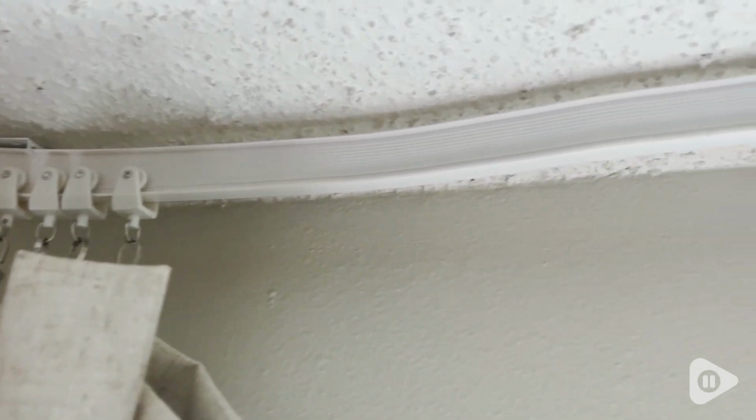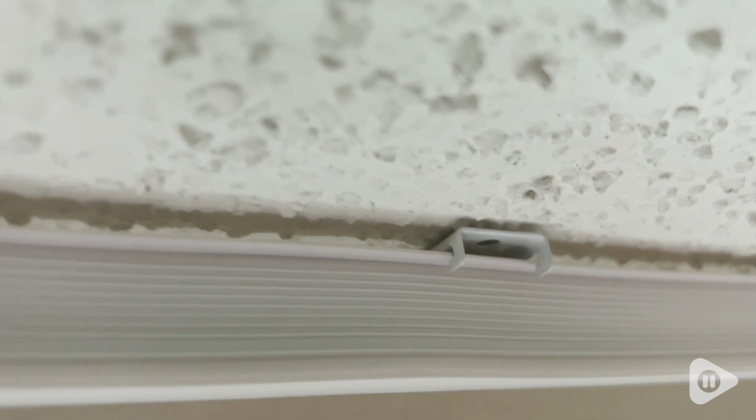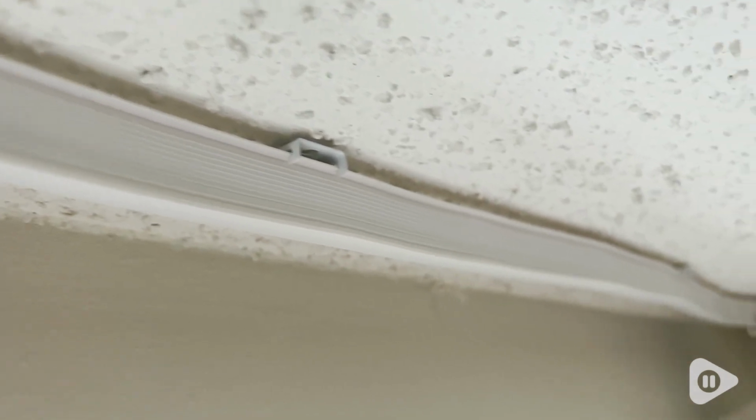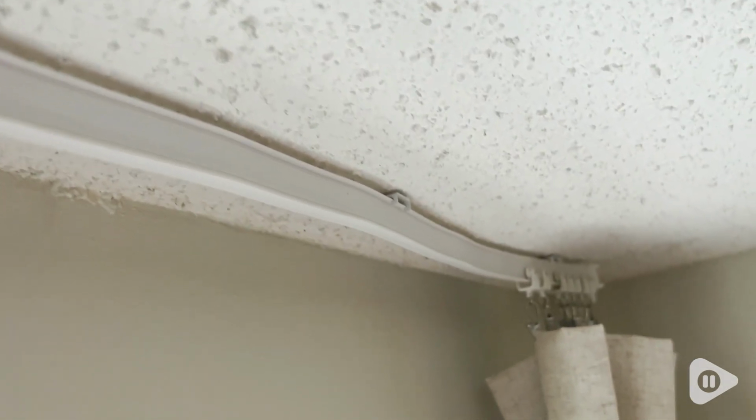I actually had mine installed by a professional handyman, so I didn't do the work, but the ceiling track comes rolled up and you just have to unroll it and keep it straight for 24 hours, and that way it'll be easily malleable when you're attaching it to the ceiling or the wall. So it does have attachments for both the ceiling and the wall if you choose.